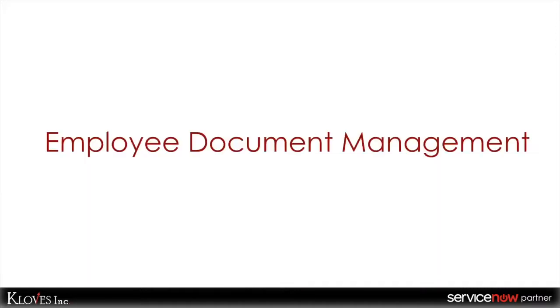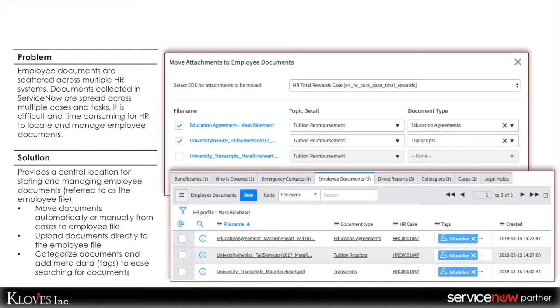And brand new with London is the employee document management. Employee document management is a solution for the fact that employee documents are scattered across multiple HR systems. They can be held in the SharePoint system or in your HCM system like Workday, et cetera, but there's no centralized place to locate them. It's difficult when HR has to locate and manage these documents, as there's no central place to look it up.